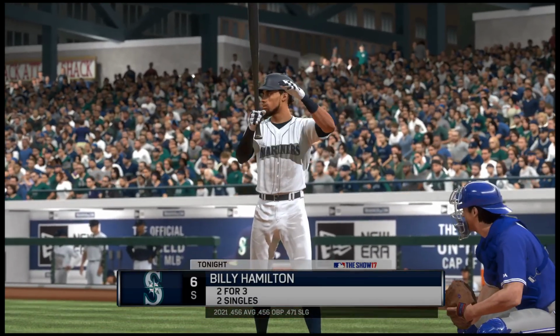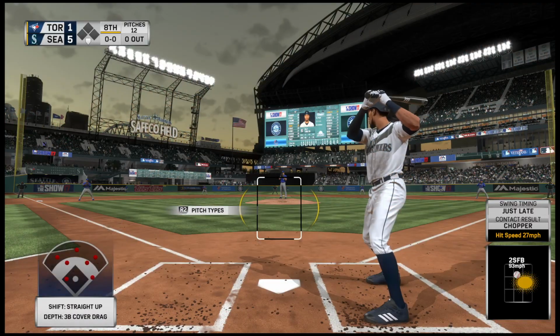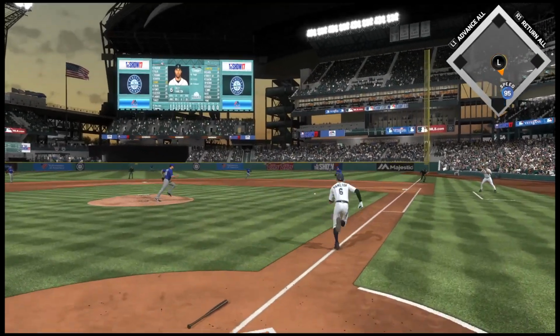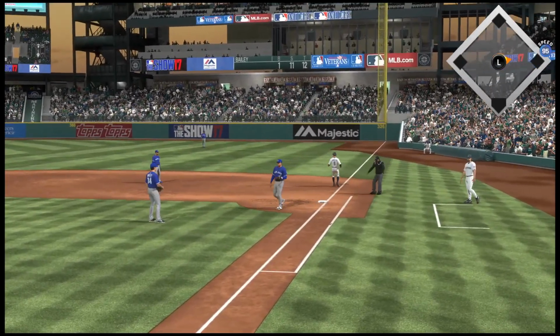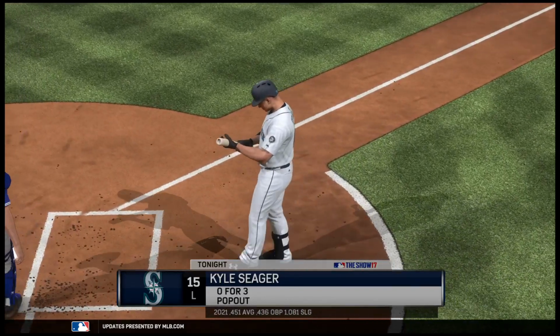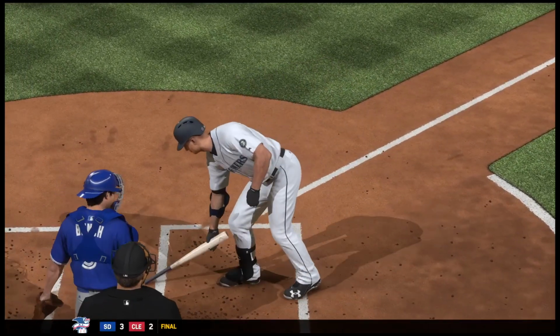Here's Billy Hamilton standing in. He'll get things started now in the bottom of inning number 8. Billy Hamilton runs up and gets this one down. Cabrera is up with it, and he'll get in there safely. The batter, number 15. Here's the 3rd baseman now, Kyle Seager. He's hitless in 3 at-bats to this point.